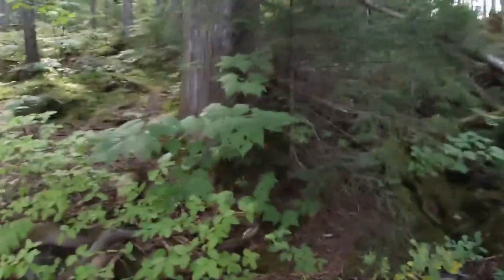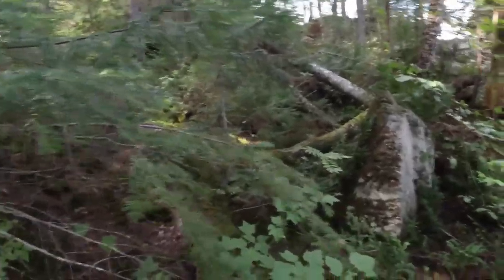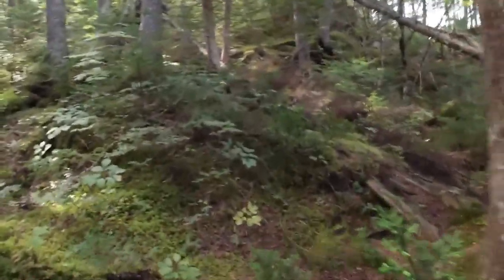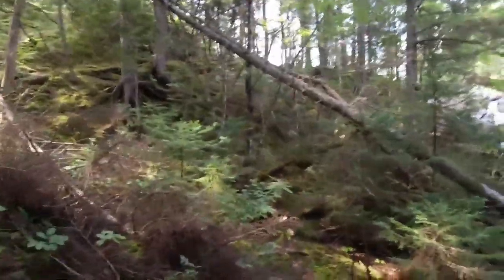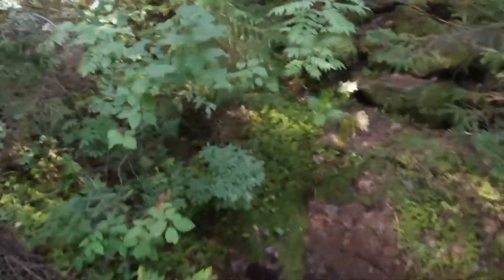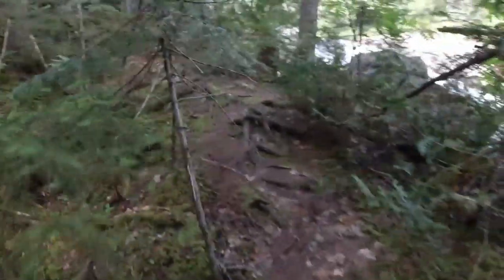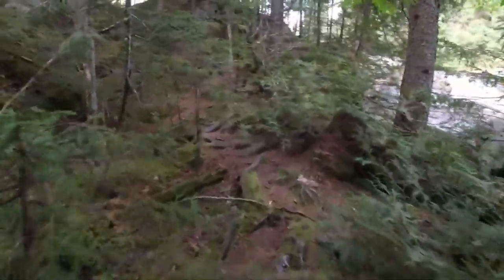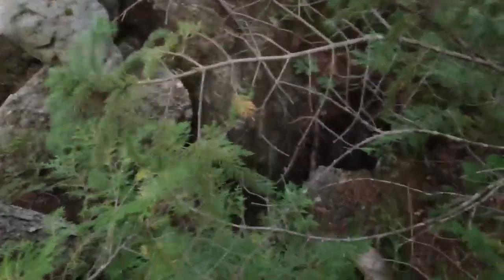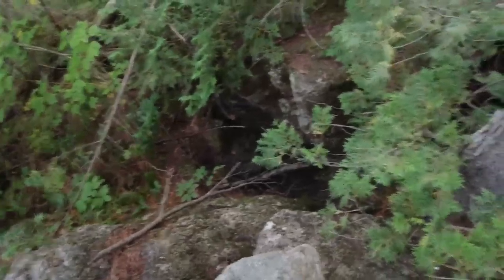Ow. Okay, it looks like we meet our trail up here. I hope. This is nice and soft. Yeah, this is it, for sure. Pretty. I wonder if that's a cave in there. Oh, no. It's not.